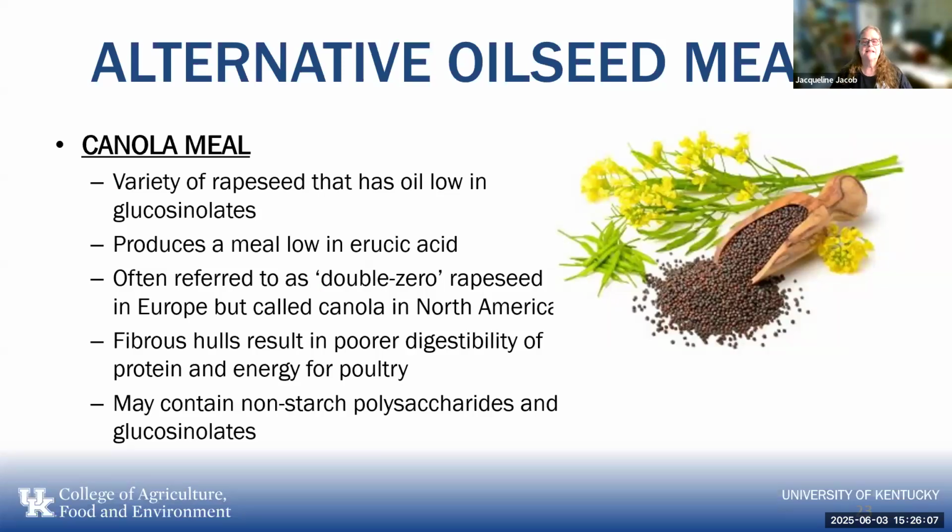Canola meal, as I said, is a variety of rapeseed. Rapeseed had a bad rap for having erucic acid and glucosinolates, but Canada developed a cultivar of rapeseed that was double zero. It doesn't have the erucic acid and it doesn't have glucosinolates. So they changed the name to canola meal to distinguish it from the bad rap for rapeseed. In Europe, they often call it 00 rapeseed, but in Canada and most of North America, it's referred to as canola.